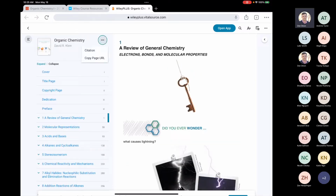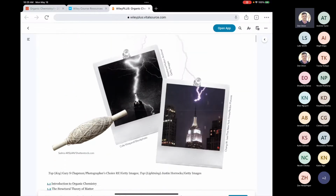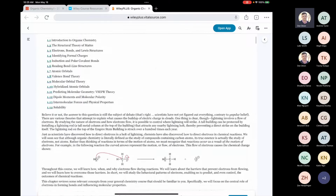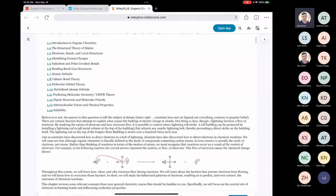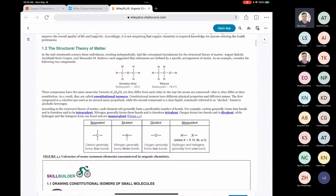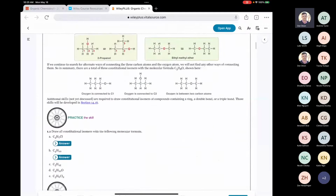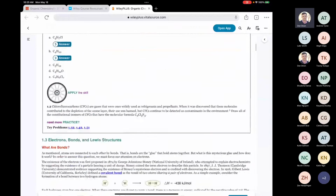Maybe not. I don't know. But it's a very good textbook. So here's chapter 1, and this is where we're going to be starting on today, sections 1.1 to 1.14. And so we have the whole thing here, Introduction to Organic Chemistry, Structural Theory of Matter. And so I highly recommend that you read this textbook.